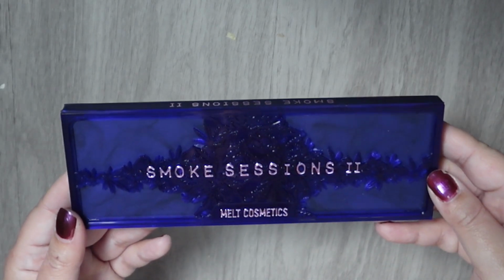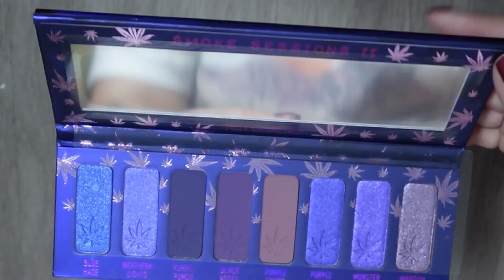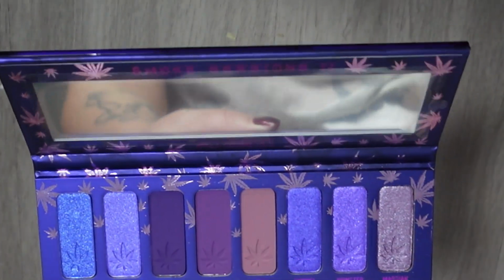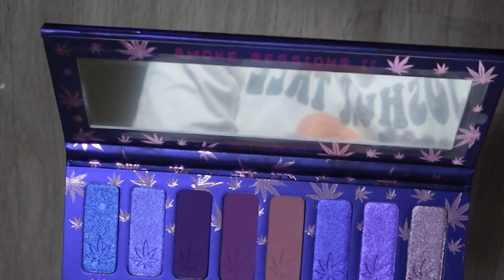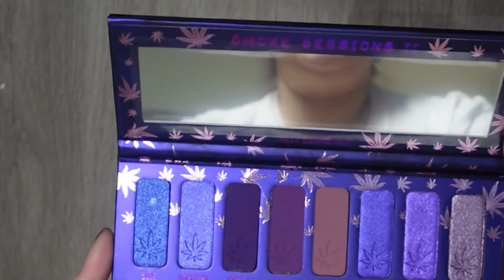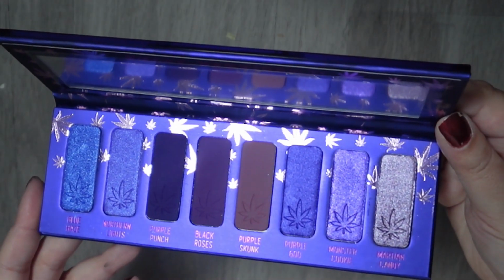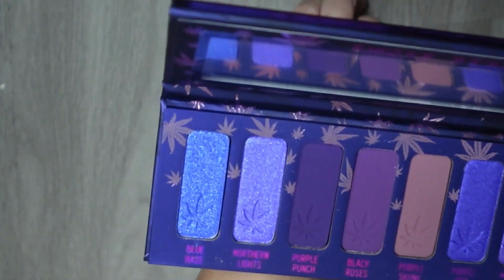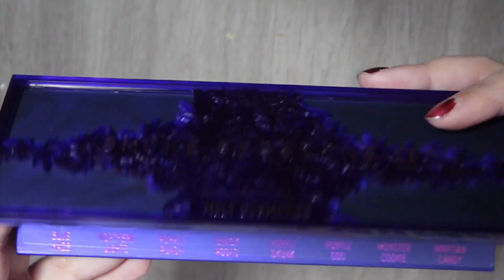Okay, the first palette that we have is a Smoke Sessions 2 palette from Melt Cosmetics. This is a new palette to me. I know it's not new to them, and it still has a little plasticky thing on it, and I do keep the plastic part on it, but I think this color story is so beautiful because I do love a purple palette, and I'm really excited to play with this one. So we'll see. Maybe this will be good for the winter months to play with.